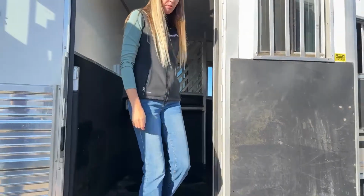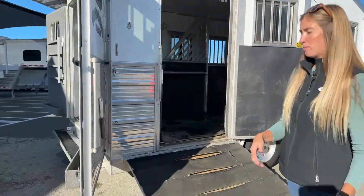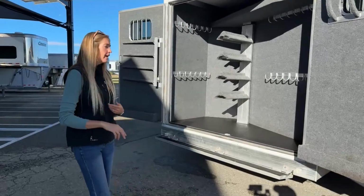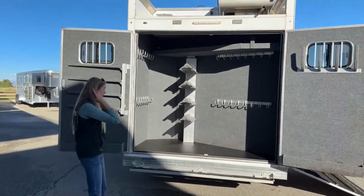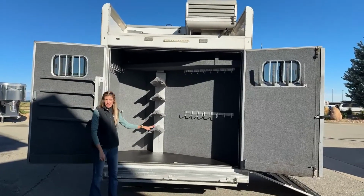As we step out, we'll step around and get back to that full width rear tack. One of my favorite tack setups is just the full rear. Kind of what it's done is more take the place of your folding rear or your mid tack. So both these doors fully open up wide. And then you have this fold down step. So if you had to climb in and out, this is gonna help you get in quite a bit easier.